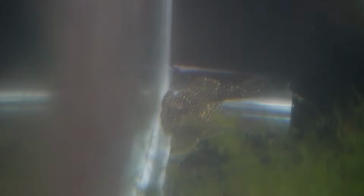Okay, I don't know if you guys can see this guy very well at all. Or actually, it looks like it's a female. But these are L04 Angelicus Plecos. I got them for a great price, and I really thought they were going to sell out quickly, but I have not been able to sell these. So if any of you guys are interested in these, they're gorgeous, about 5 inches. They're available. I have 6 of them.